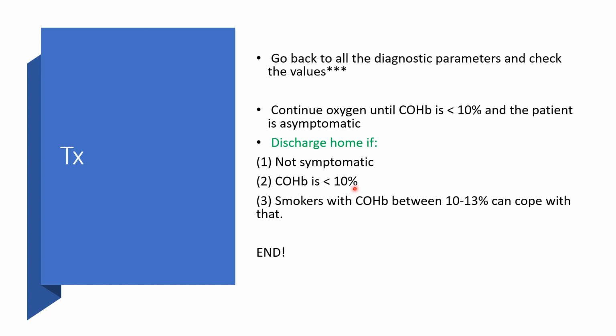in everyone, okay? Carboxyhemoglobin may be greater than 10% and will still discharge home. In who? In smokers. Why that? They can cope with carboxyhemoglobin greater than 10 up to 13%. But once it is 14 and 15, even in smokers, we will not discharge home, we will not stop the oxygen. I think this is clear.